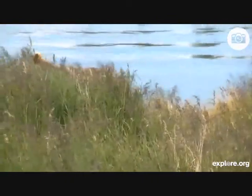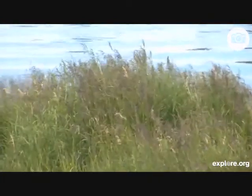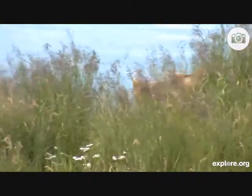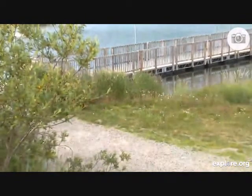subadult bear. And if you were just to take a quick survey of the estimated age of these bears down here, and the sex as well, you're going to find the ratio is very heavily skewed to younger bears and adult females. Hardly any. Hey there, buddy. Hardly any adult males down here.